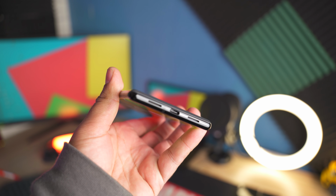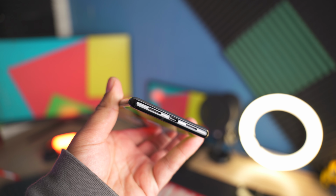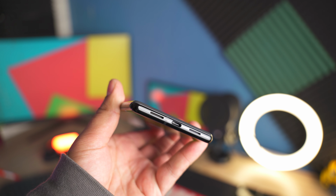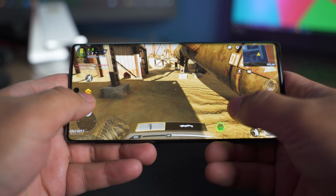As far as the speakers of the Pixel 6 Pro are concerned, I found them much louder and crispier than the Pixel 6's speaker. Let's move on to the hardware now. This phone is powered by Google's homemade Tensor chip.